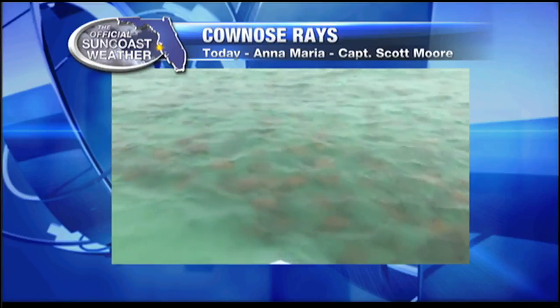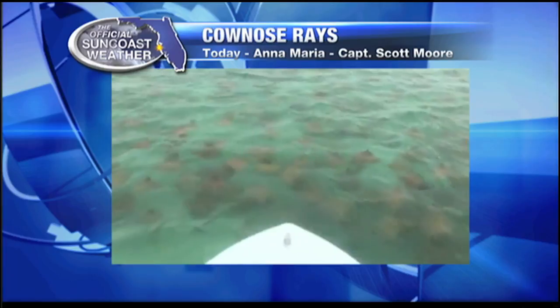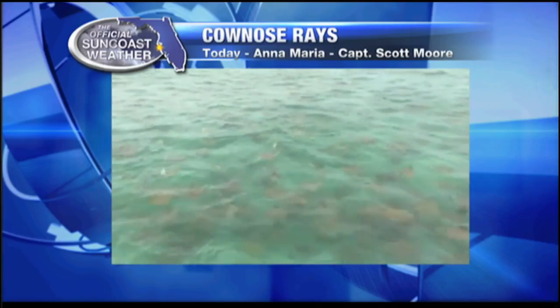But these are cow nose rays, and he said they were for a half a mile. You can see them spreading out near Anna Maria today. And that one just to the left there, that is a spotted sea ray. They get a little bigger. They're cousins of the cow nose rays, and these cow nose rays are just kind of moving along.